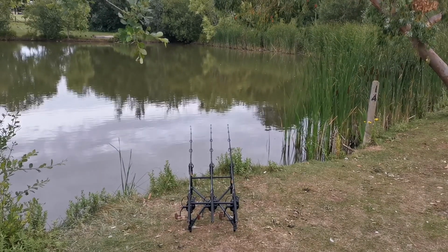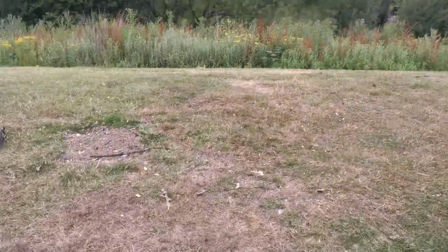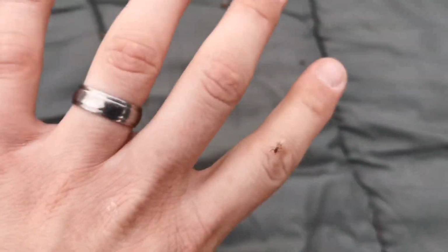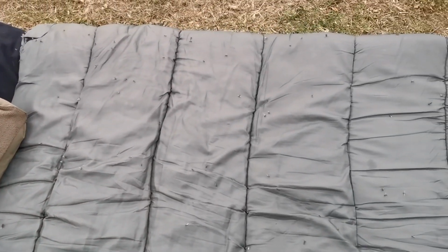Rods are out at Cackle Hill. Literally only got the rods out. However, put the bed chair out to set up, and we are infested with flying red ants, and I mean infested. Look, they're all over me. Get off. Literally the whole bed is covered in flying red ants.